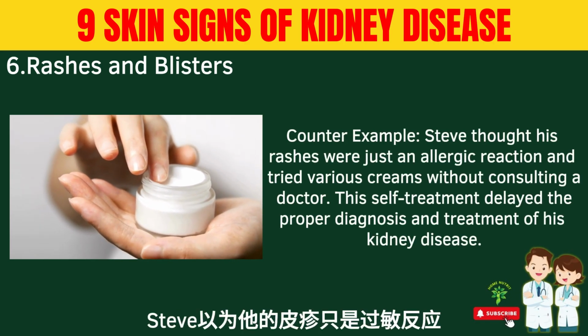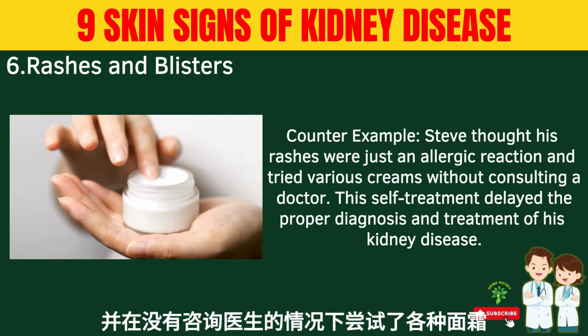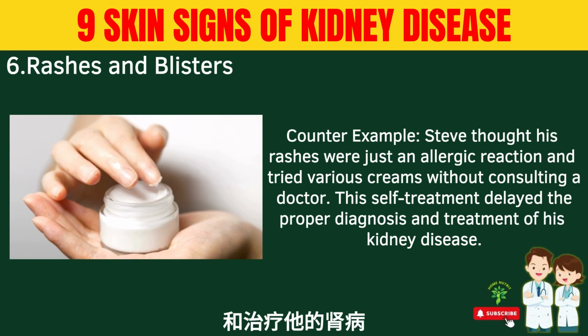Counterexample: Steve thought his rashes were just an allergic reaction and tried various creams without consulting a doctor. This self-treatment delayed the proper diagnosis and treatment of his kidney disease.